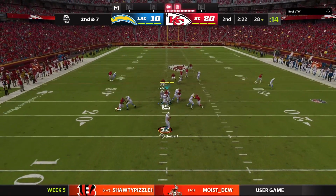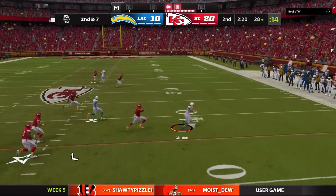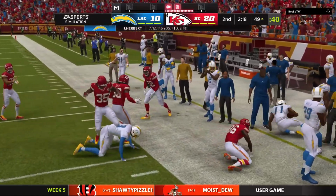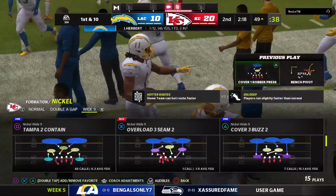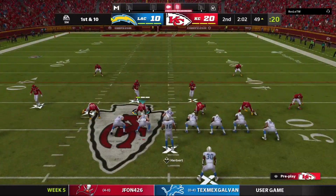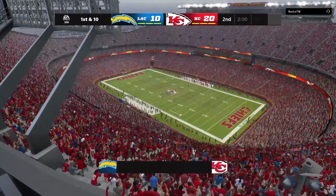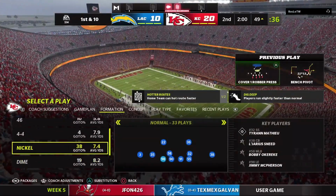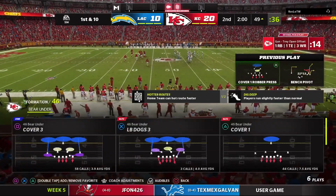On 2nd and 7, Herbert. Got a man, and he hits him in stride. And he'll take this to the other side of midfield before going out of bounds. Of course, the catch was nice, but how about what happened after? Able to stay on his feet and gain all that additional yardage. So many of these slot guys, I think, have running back in their background.